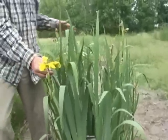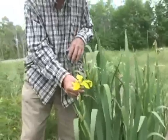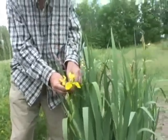I think this has had probably 20 or so blooms or more. So it was quite beautiful in its prime. We're lucky to get this on June 27th.